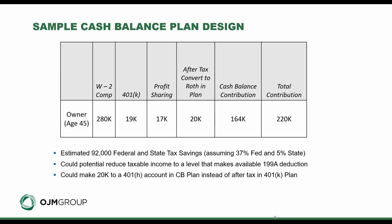Here's a sample of a cash balance plan. Cash balance plans are actuarially certified, so an actuary takes a specified dollar amount. In this example, it's $280,000, which is the limit dollar amount the actuary can use to determine how much money can go into the cash balance plan.